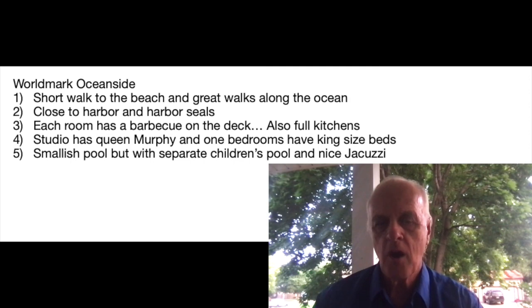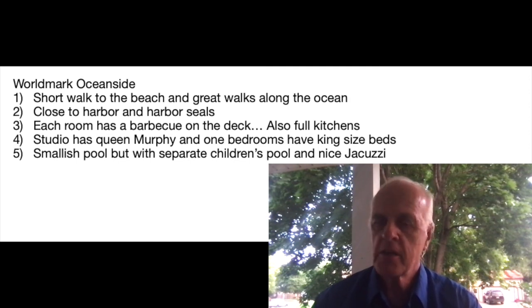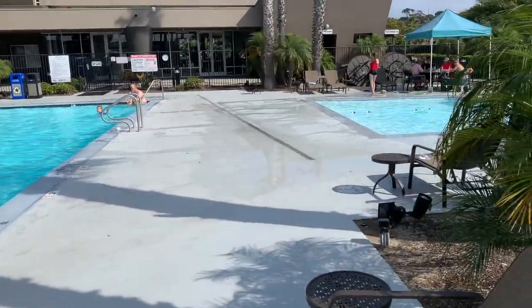Each room has a barbecue on the deck, so you don't even have to leave the room to get a barbecue. And there's also full kitchens. The studio has a Queen Murphy bed, and the one bedrooms have king-size beds. So there's plenty of choices as far as size of unit and availability for sleeping two in a studio, four in a one bedroom. It's a smallish pool in the WorldMark Oceanside, but it's got a separate children's pool and a pretty nice jacuzzi. It's pretty good size, so I was pretty happy with that. Two pools at WorldMark Oceanside. This is the main pool, and then there's a small kiddie pool right over here.